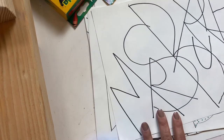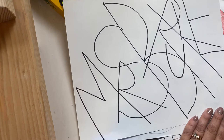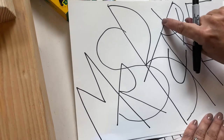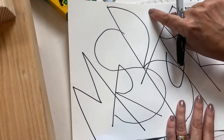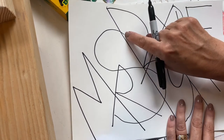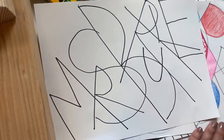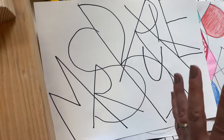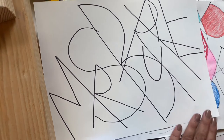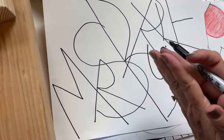Okay, so now we're back and we've got this jumble of letters, but what I don't want in this piece is sticks sticking out. Can you see here how this line just kind of hangs out by itself and this little line hangs out by itself and the ends of my E's just hang out by itself? Instead of having lines that are all lonely by themselves, we're going to bring them together and make shapes. Just like we don't like to be alone and by ourselves during this time of isolation, we want to come together.